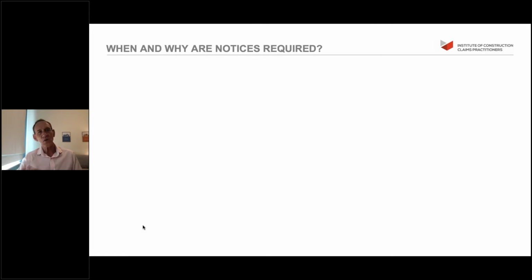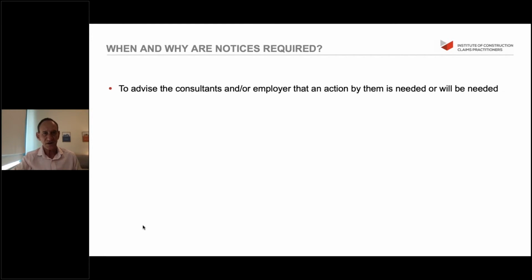But when and why are notices required? I get contractors saying, well, the engineer knew about it and it doesn't really matter and it's obvious and all that stuff. But the contracts don't make them conditions precedent for nothing. So let's just have a look at why they are given such importance.